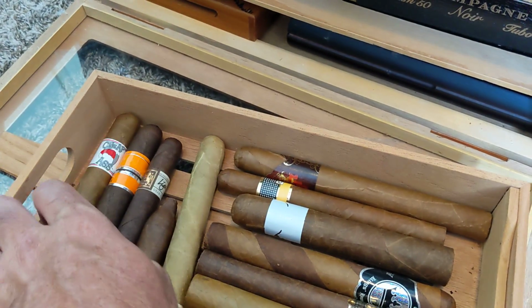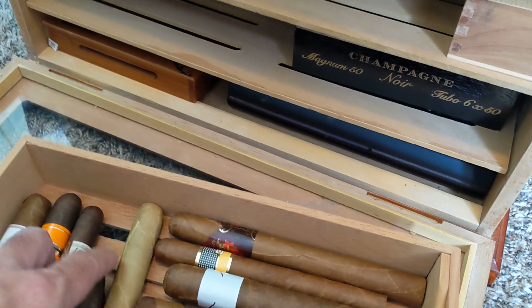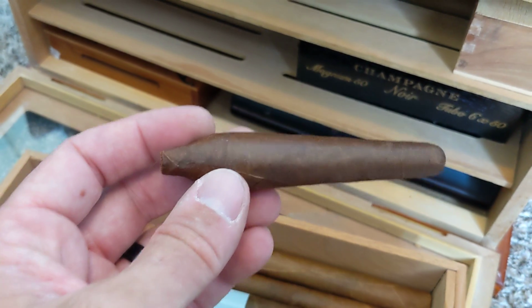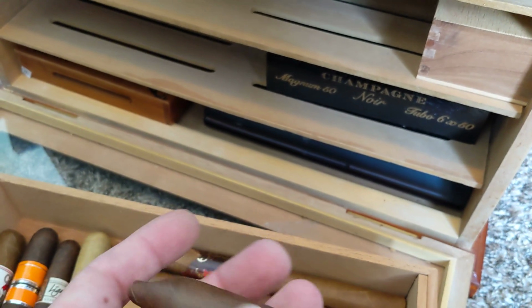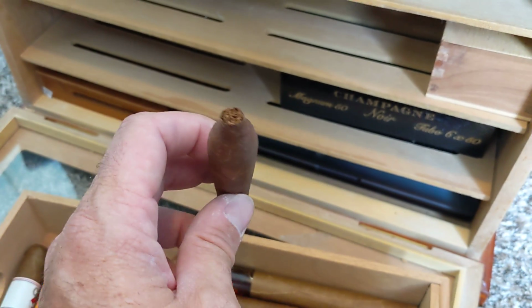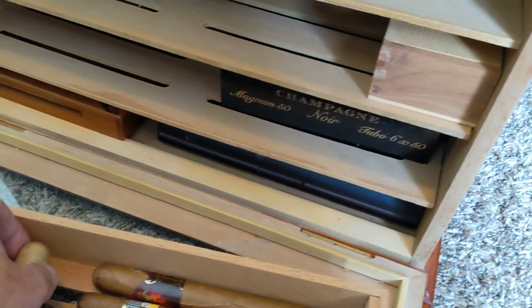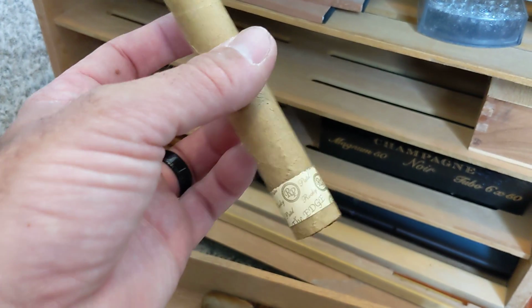We got, this one's fun. I had a bunch of these. Cheap cigars. This is, oh my gosh, the Trumpet, Edgar Hoyle. Man, this thing hits hard too. That's a strong cigar, I can tell you that. Very strong.